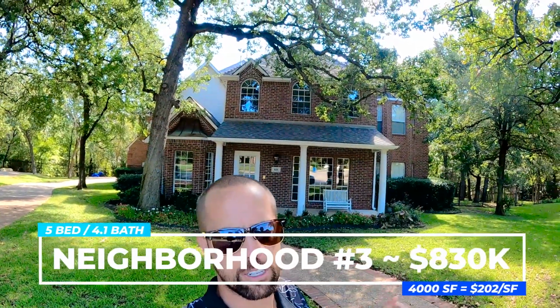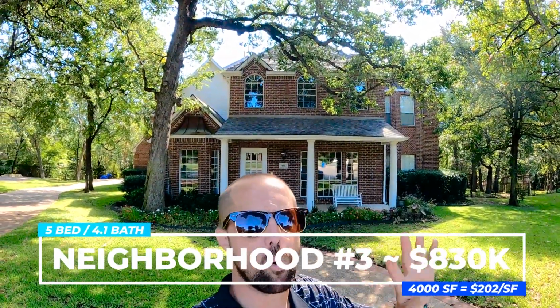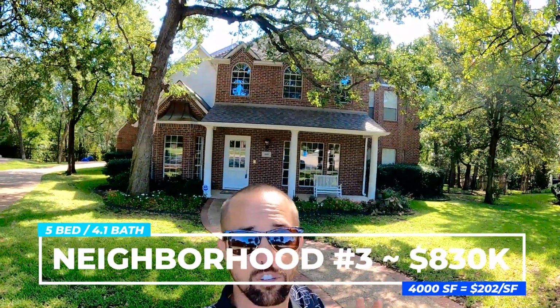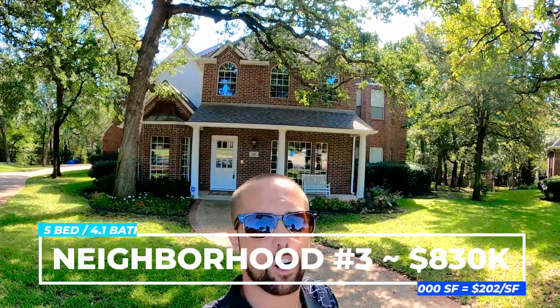But hey, this home right here that we're gonna feature in this price point is going for $830,000. 5 beds, 4.5 baths on 4,000 square feet, which is gonna put you at $202 a square foot. You've got a 3-car garage on this side over here. And this home was built in 1995 on 3/4 of an acre, by the way. So you've got a little bit more space to spread out here, okay?